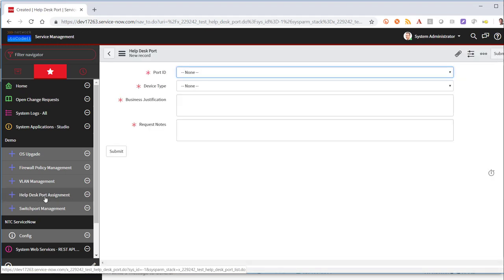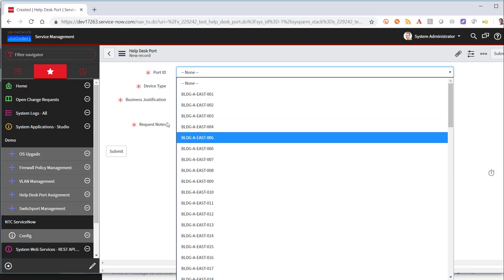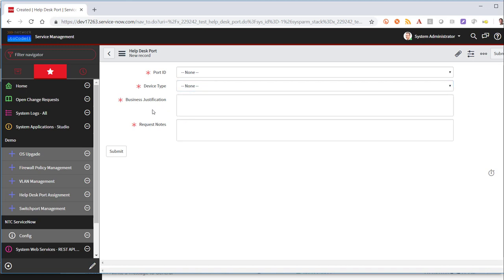Another good one is Help Desk Port Assignment. This is where if you want to have the Help Desk be able to configure a port based on Jack ID, you don't want to expose necessarily the actual device name or maybe even the VLAN of the device. We would select the actual port. We'd assume on the back end there's a true mapping of a Jack ID to a given switch port interface, and then the device type. Right here, they would select the device type, reasons for justification, request notes, things like that, and then click Submit.